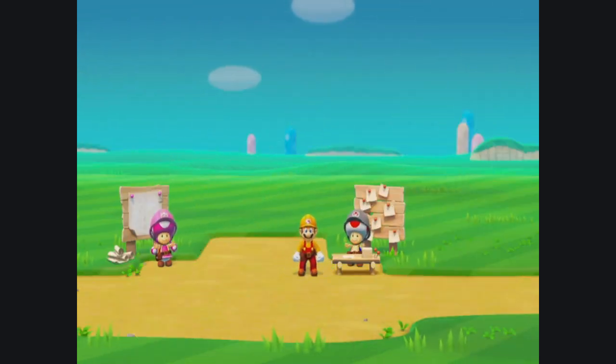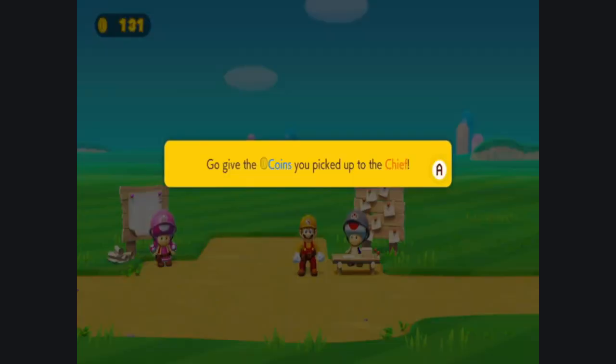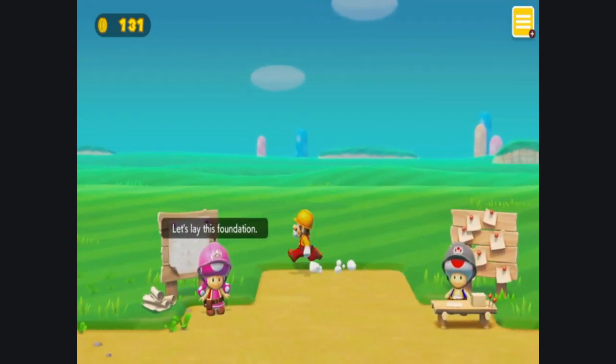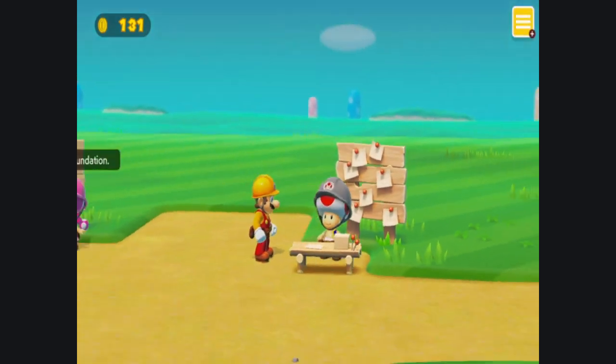Alright, you guys, I think I'm gonna pause it here. Well, wait, I'm gonna let them do their thing and see what happens. 131 coins. I wonder if you get to use the coins to buy stuff. Let's lay this foundation.